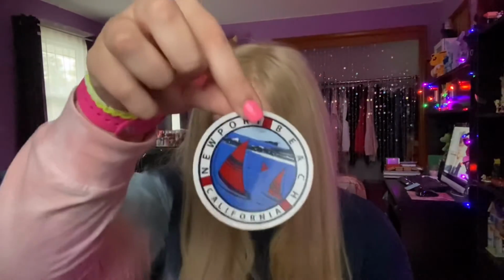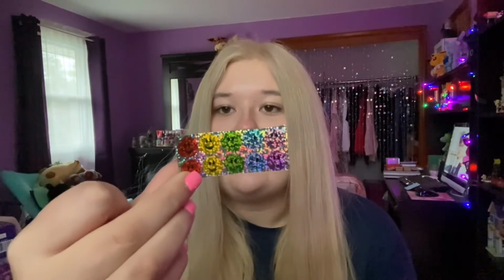Okay, I got some stickers. I got some stickers in here. It's the first one. I got these cute smiley face stickers. There's a Los Angeles, California sticker in there. And another one of that. And then there is a little alien sticker in there. And that's just what the note looks like.